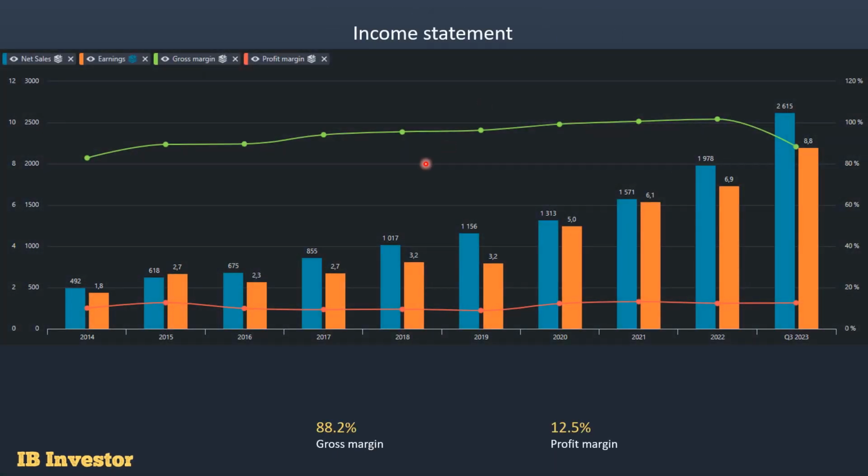Now for the net sales of this company, the net sales here in blue have grown pretty nicely, and we can see there have been absolutely no declines, but rather just upwards. And we can see that it actually picked up some speed from 2022 to the most recent quarter, which looks very, very good. We can also see the EPS here, which is a little bit more volatile, going up and down compared to the net sales. But at least in the most recent time, they have increased the EPS by quite a margin, I would say.